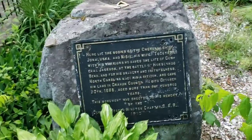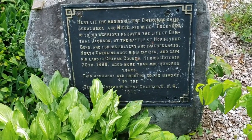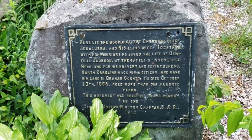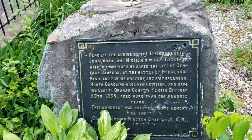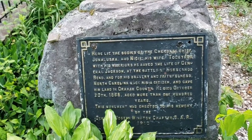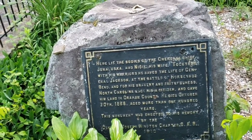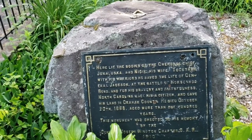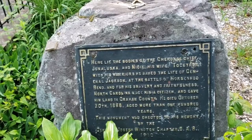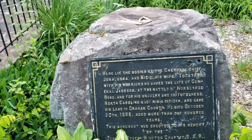Here lies the body of the Cherokee chief Junaluska and Nietzsche, his wife. Together with his warriors, he saved the life of General Jackson at the Battle of Horseshoe Bend. And for his bravery and faithfulness, North Carolina made him a citizen and gave him land in Graham County. He died October 20th, 1868, aged more than 100 years. This monument was erected to his memory by the General Joseph Winston Chapter, DAR, 1910.